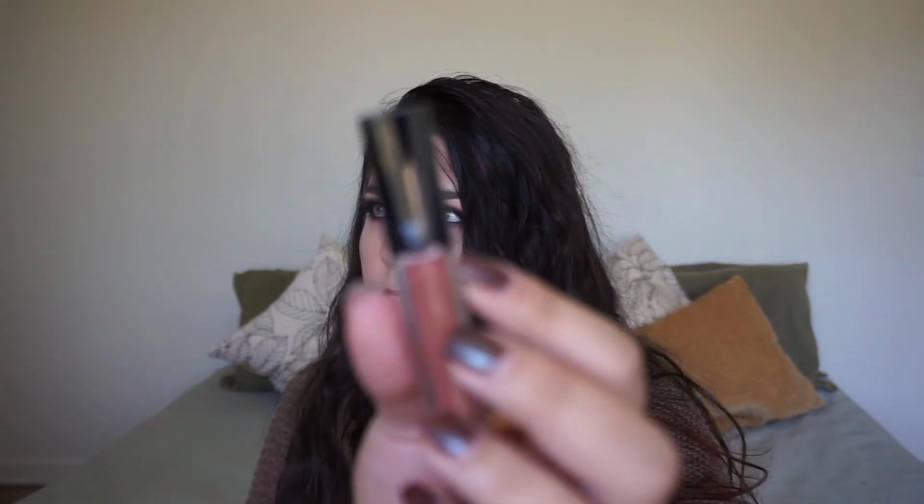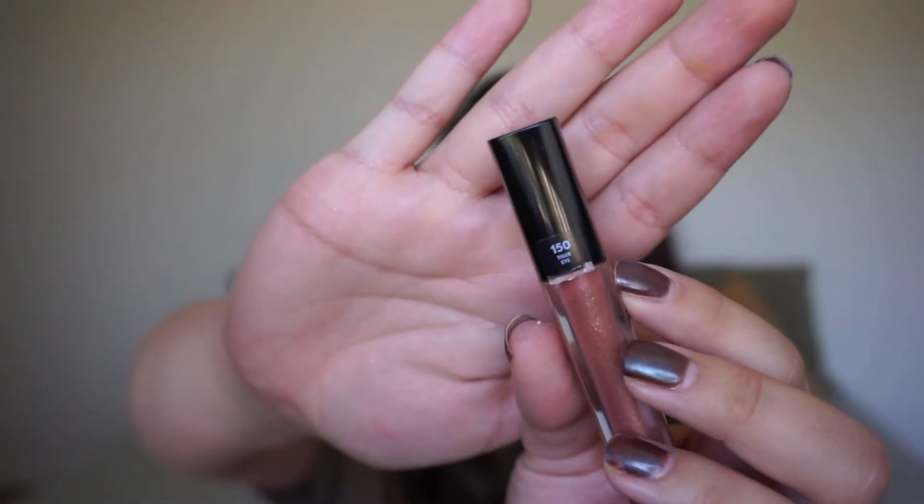The only thing that I don't like about this lip gloss is the fact that the name sticker, I don't know if you'll be able to see that, is on the sticker that seals this, so if you ripped that sticker off, you lose the name. So I had to very carefully slice the sticker and keep it on as I was untwisting it. So that's the only thing that I don't like about this lip gloss.